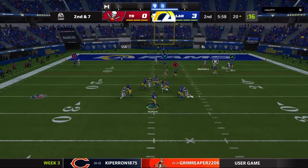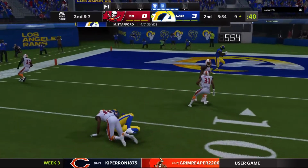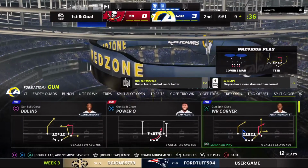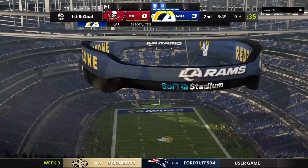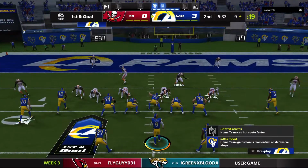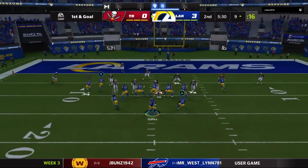Stafford now to throw. This one to the left to Higbee. And the Rams are going to be set up with a 1st and goal here as the tackle is made at the 9. And remember, this drive started off following the turnover. And they've taken no time working their way down the short field.